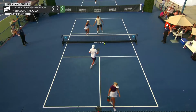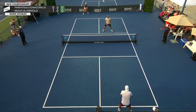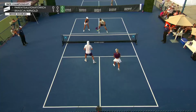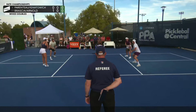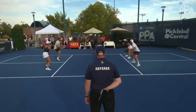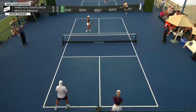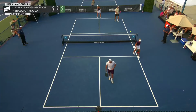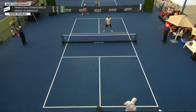It's a nice drive by Julian down the middle. There's a put by Julian. Oh man, really using the wind on his side with the deep serve. Got a short return out of it. Yeah, our side's struggling with the returns here.